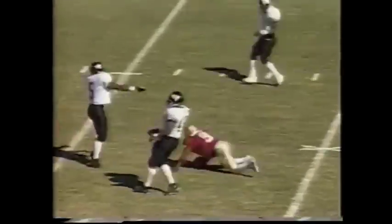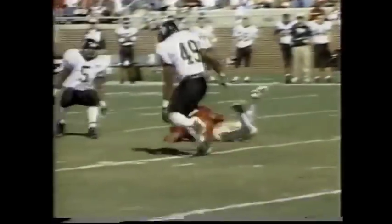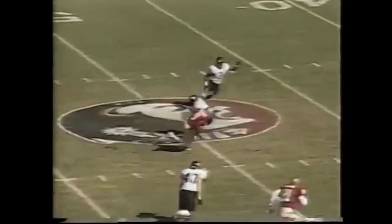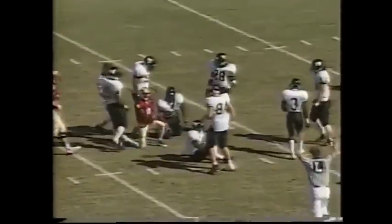And Busby will put it up again. Same play, Warrick. If you step up and press them, they beat you long. If you keep them underneath, great catch, good hands, concentration. Busby, the quick slant. Warrick has got it again. Can he go the distance this time? Gets chopped down at the 43.